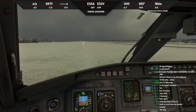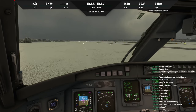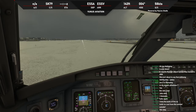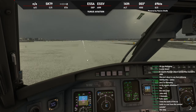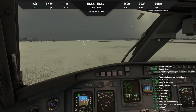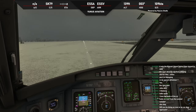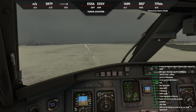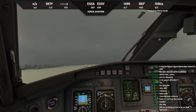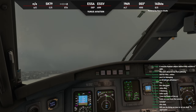Toga set. V1, rotate. Let's climb, gear.